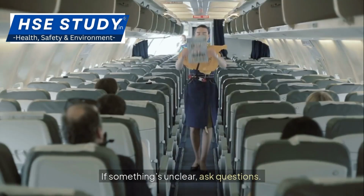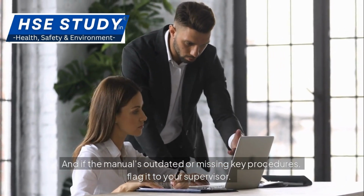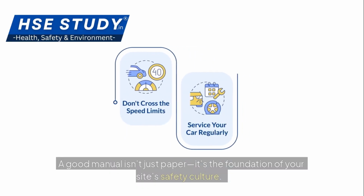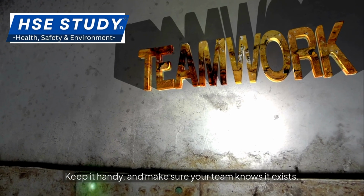If something's unclear, ask questions. And if the manual's outdated or missing key procedures, flag it to your supervisor. A good manual isn't just paper, it's the foundation of your site's safety culture. Keep it handy and make sure your team knows it exists.